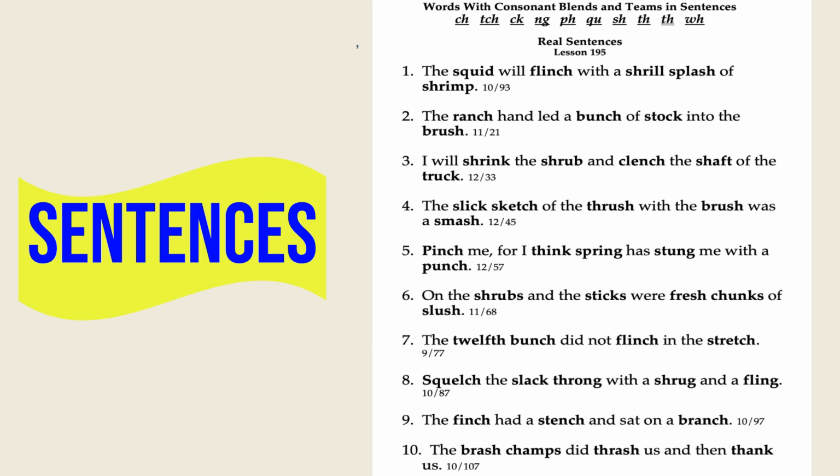Then we reread this sentence at a slightly faster pace. The squid will flinch with a shrill splash of shrimp. Finally, we read the sentence a third time at a slightly faster pace. The squid will flinch with a shrill splash of shrimp.